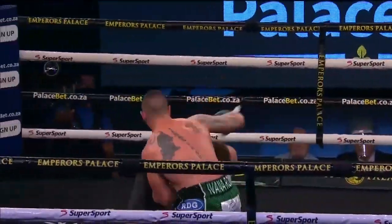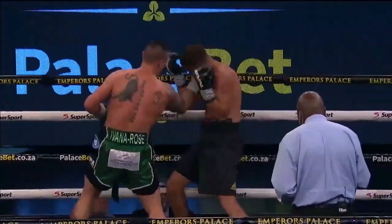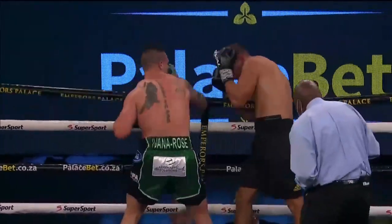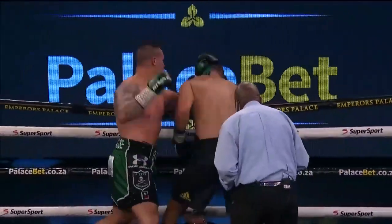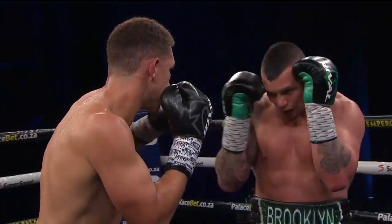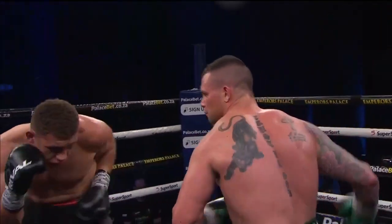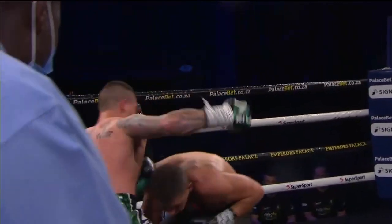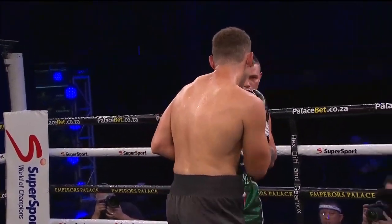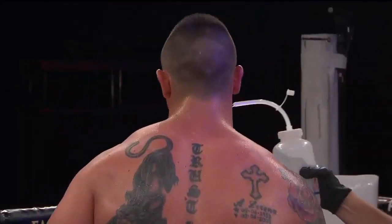Well, this is the beginning of the end here for Ferguson. Looking at the referee, Tony Nyangiwe, another right hand, and the referee says no. I've seen enough. Southpaw Lerena with that uppercut that Todd had called for moments earlier. That was the beginning of problems. There is that right hand uppercut from Lerena. From this moment, Ferguson was in all kinds of trouble.